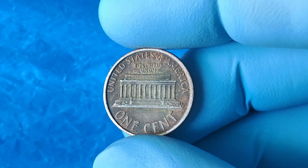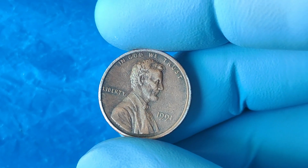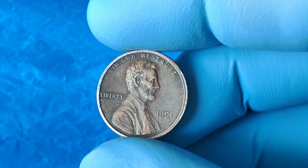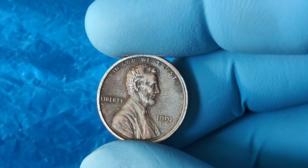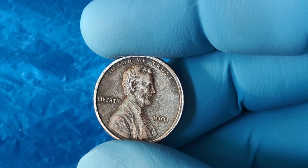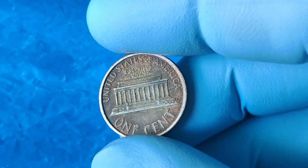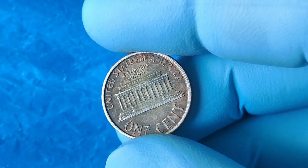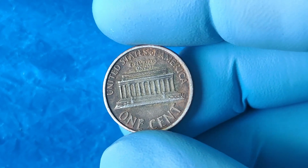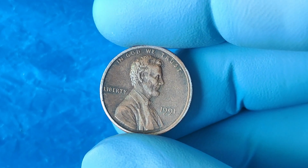If you have a 1991 penny with no mint mark, pay close attention because you might be holding on to a life-changing fortune. One of the key factors that determine a coin's value is its condition. A 1991 Lincoln penny in circulated condition may only be worth face value, but if you happen to find one in pristine uncirculated condition with sharp details and a brilliant luster, it could command a high price at auctions. Coins graded MS67 or higher by professional grading services have been known to sell for thousands of dollars.